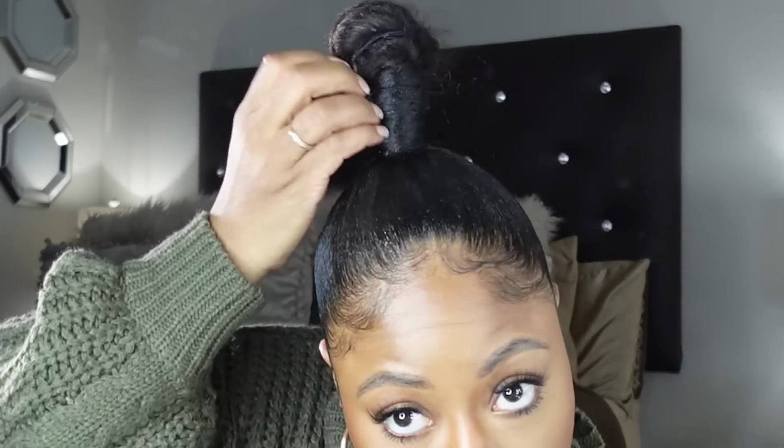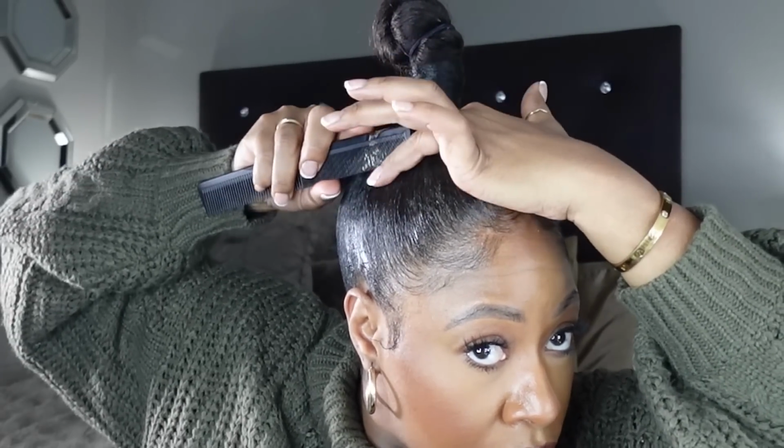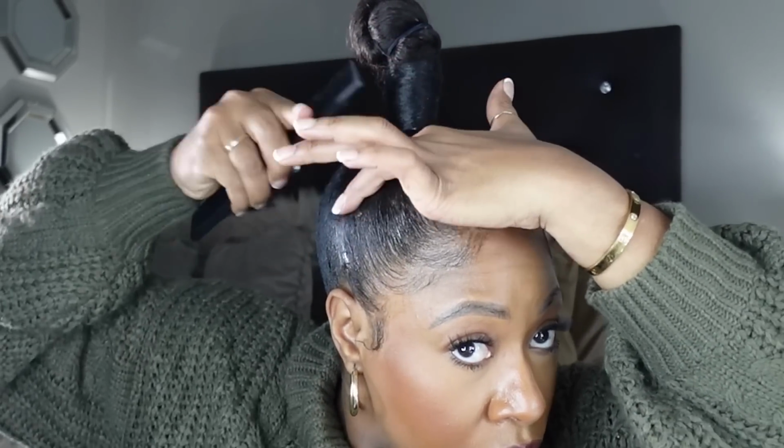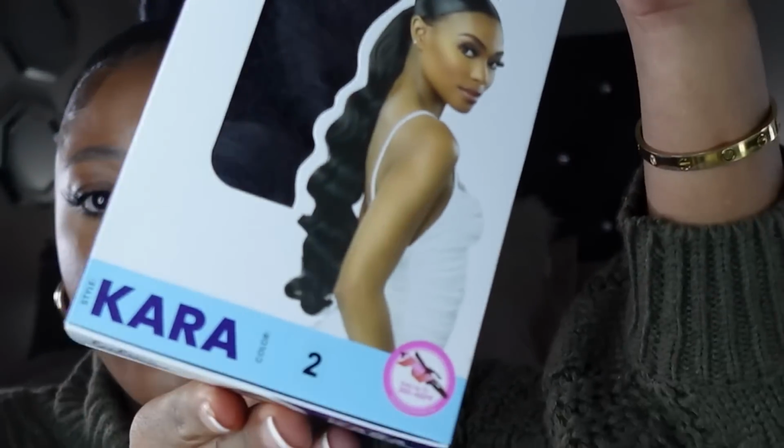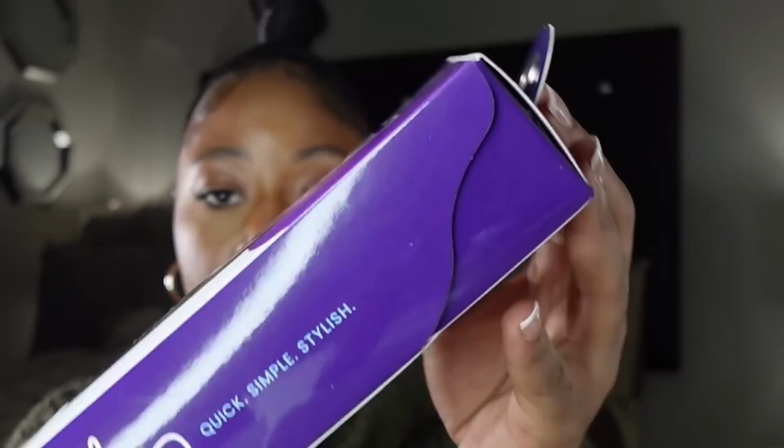Already. Alright. Pretty hard. Good to go. Loving it. Now we're ready for our ponytail. Alright, so now we're going to go in with Cara Girl by Sensational from the Lulu Pony line.